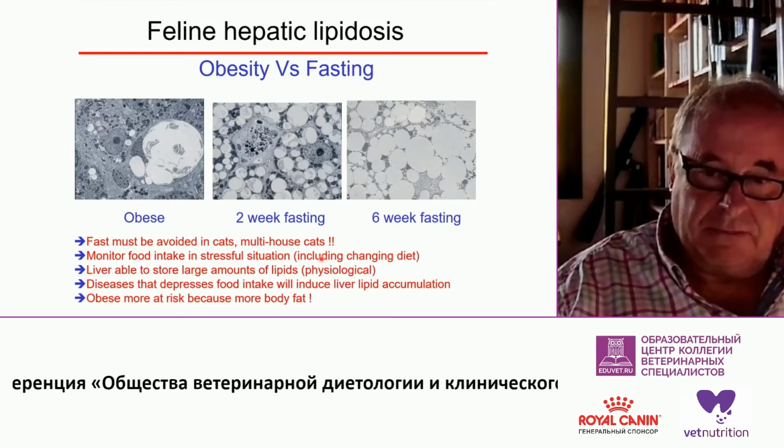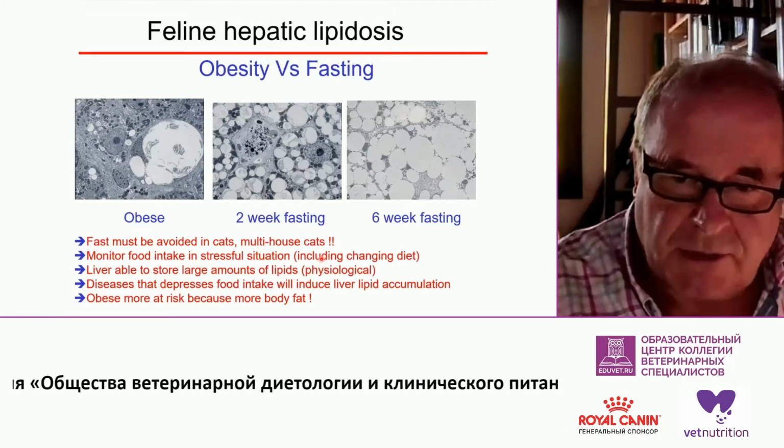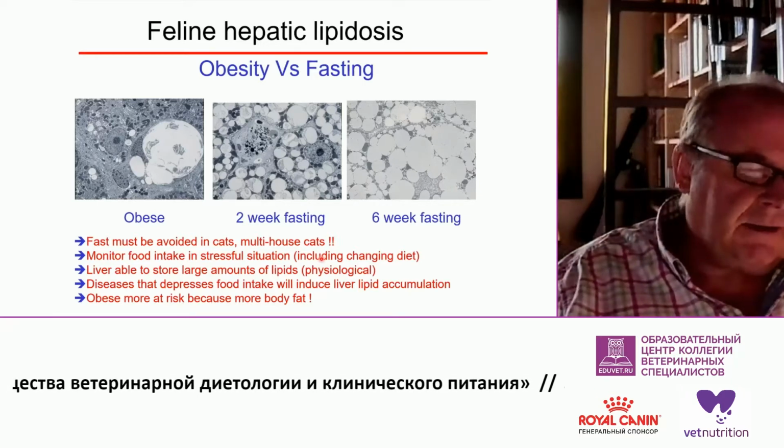That's not true. Cats would rather die than eat a diet that they don't like.